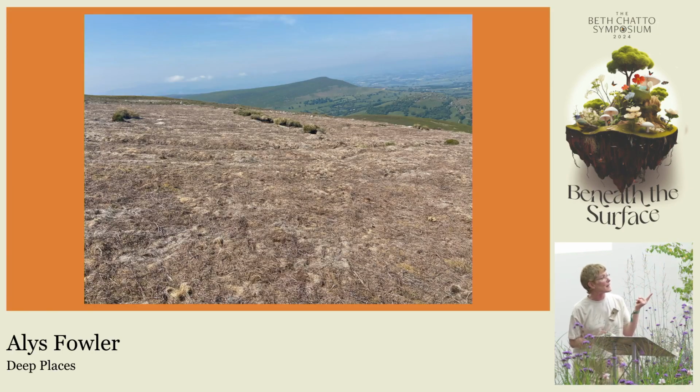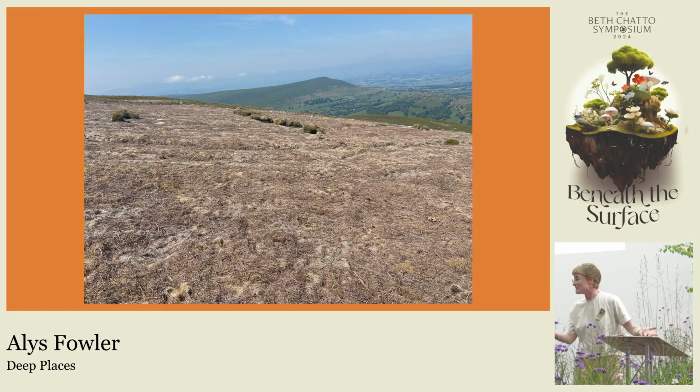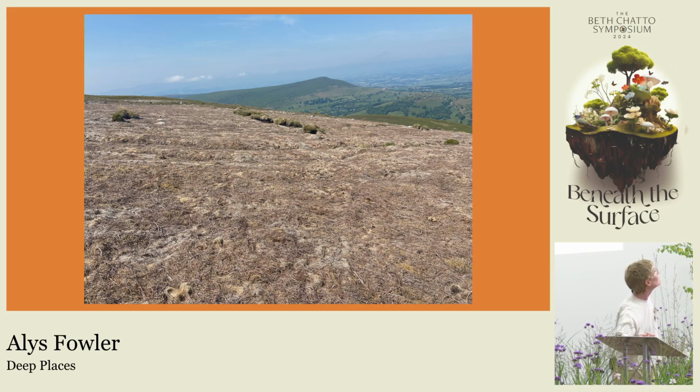This is Banau Brycheiniog, the Brecon Beacons in Wales. This is the blanket bog on top of there. This has been overgrazed. And I don't need to tell you that's not very healthy.